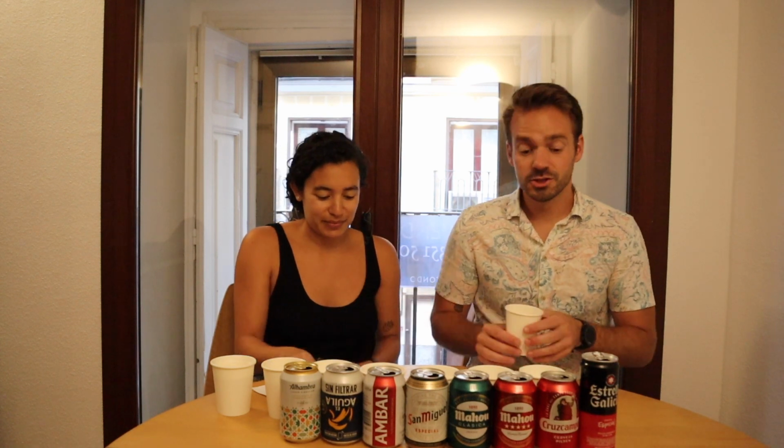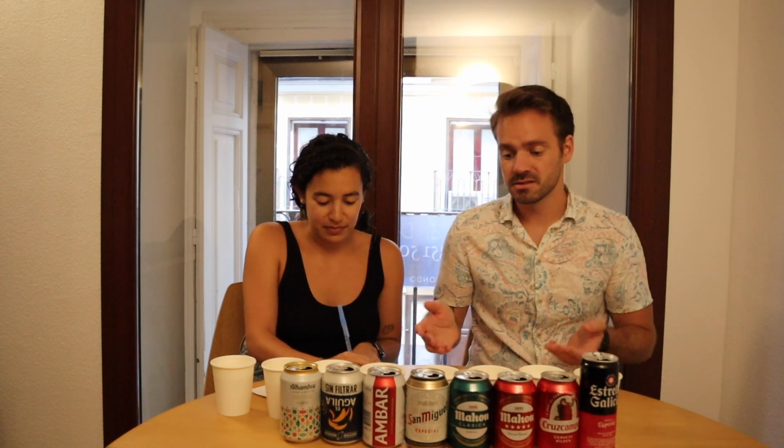And usually if you go to a Spanish bar and just order a caña or doble or something like that, you're gonna get whatever beer's on tap from these. So that's why we wanted to try them back to back to see which one really is the best and which one we like the best. All right, you wanna go first this time?